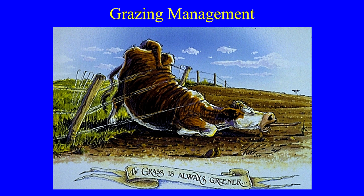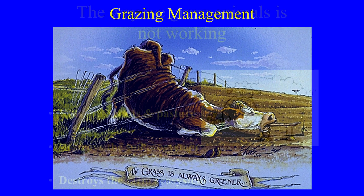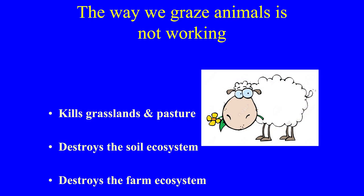So, going to touch a tiny bit on grazing management, mainly because I just like this cartoon. And that's why I don't run cattle, or many cattle. Anyway, really quickly, there's other people speaking about grazing, so I'm just going to whisk through this.